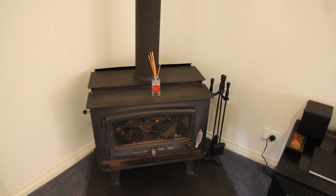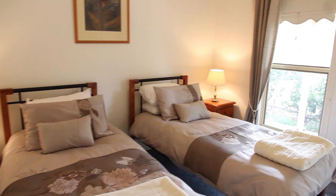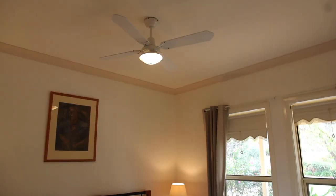Fire. Keep you warm if it's cold. It does also have air conditioning. Got a bedroom here with two beds. There's also bedside tables with drawers. Big built-in wardrobe. Lots of room to put stuff. And ceiling fan.